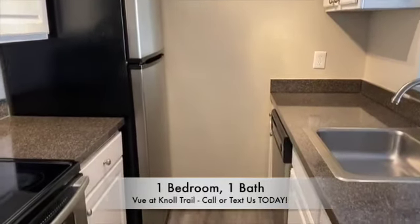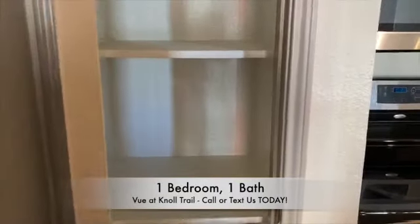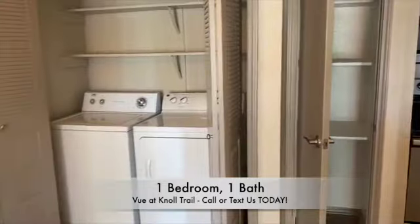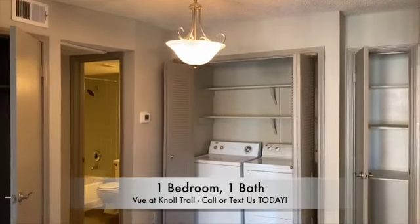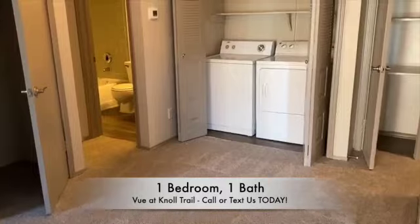Good size storage space for your pantry. Nice dining area that can fit about a 52-inch round table, with a full-size washer and dryer included in the apartment home as well, at no additional cost.